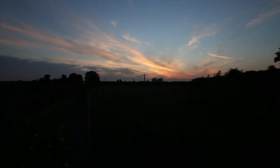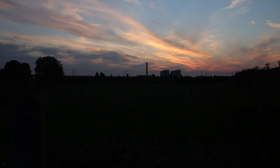Now the sun's set, these high clouds are really starting to deliver. Best sunset I've had over the last few nights is this. It's always great to get a few clouds in the sky as the sun's gone behind the horizon, and it just sets the sky on fire and looks fantastic.